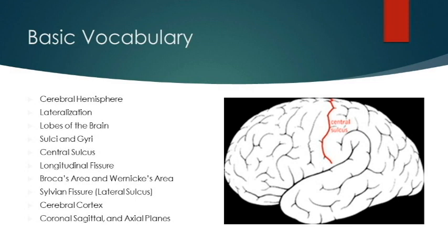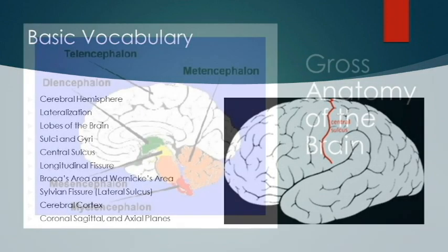And so mastering all of these terms will really go a long way in aiding you in comprehending the intricate relationship and the divisions within the brain. So it'll enhance your understanding of really how these various parts work in harmony to create our thoughts and our emotions and, of course, our behaviors.